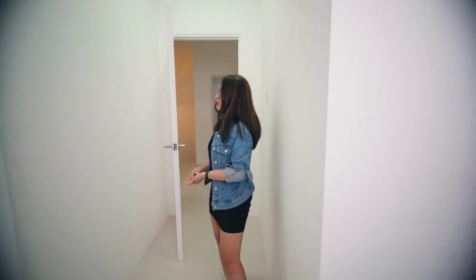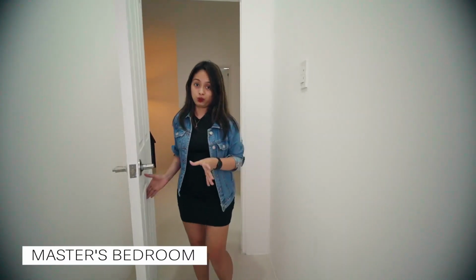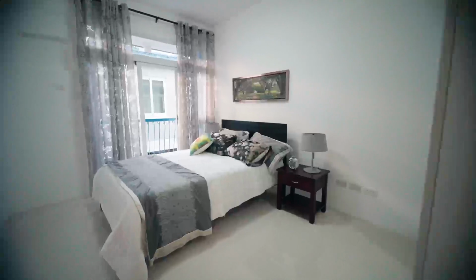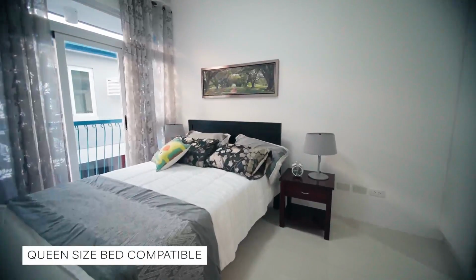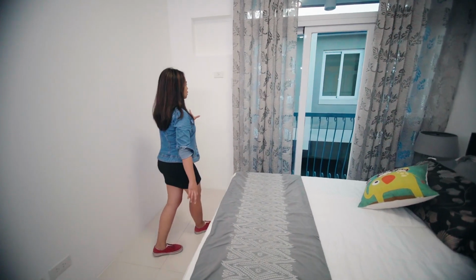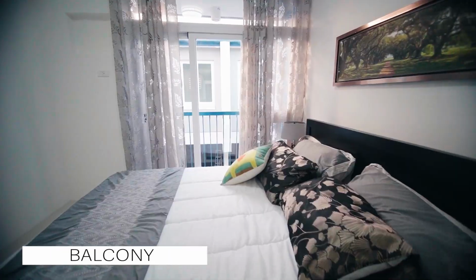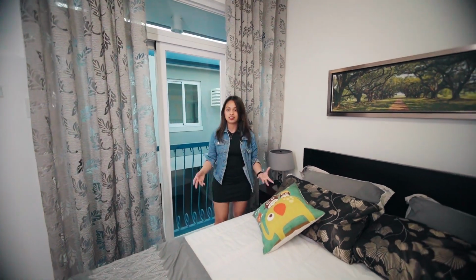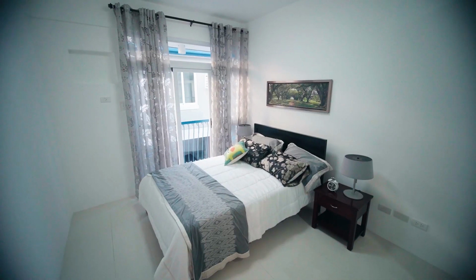to. Now, isa sa exciting part dito sa second floor is yung ating third room, which is the master's bedroom. So, let's go here. Now, for our master's bedroom, so we have this one. Meron siyang queen-sized bed. And then you can customize with 2 tables on the side. And then over here, we have also a balcony from which you can see the townhouse complex. So as you can see, this is a great room for couples or for family sa mga parents natin. It's a good thing that we have this kind of feature here.